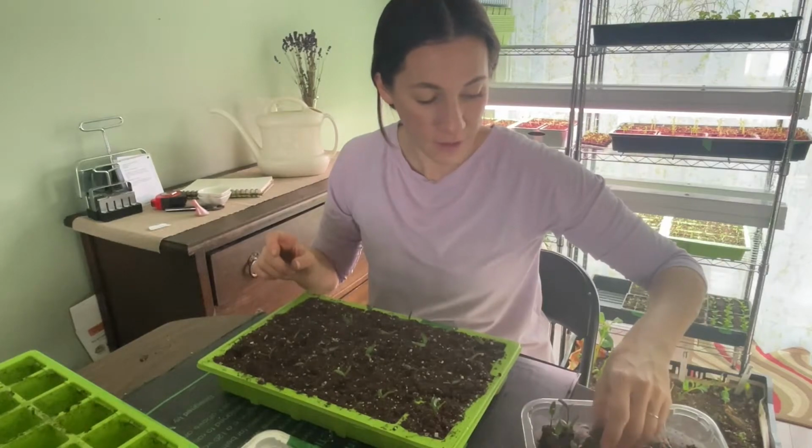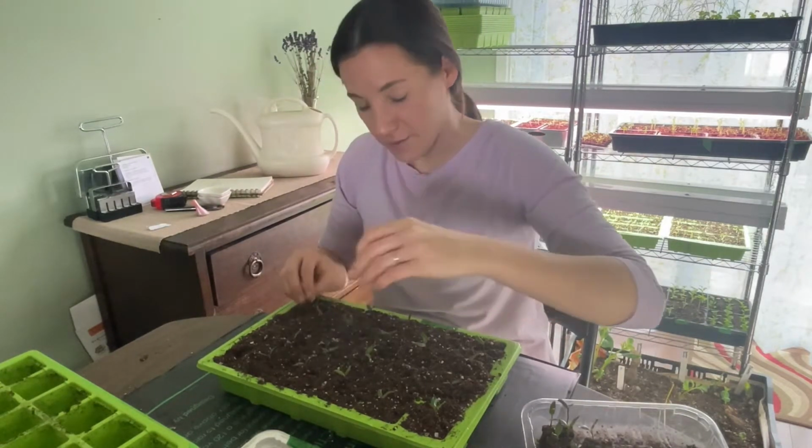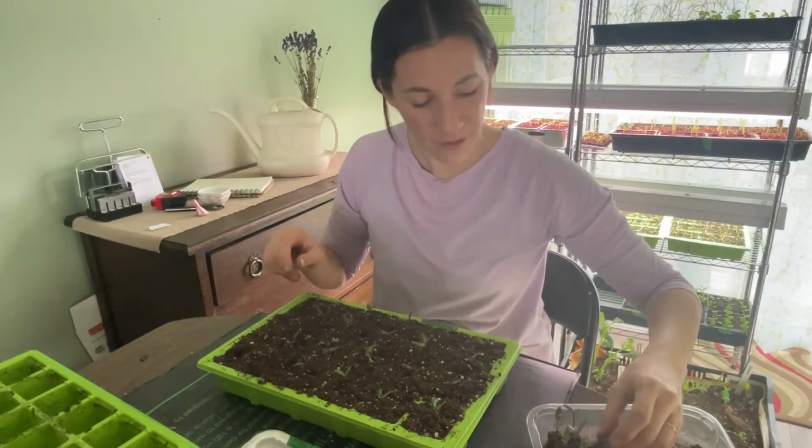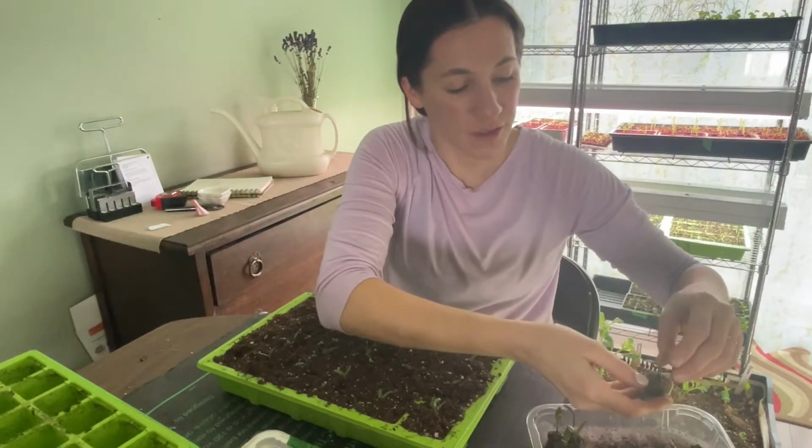Treated seed is a little less common. Treated seeds are not organic. They have some sort of a chemical coating, which is usually a pesticide, herbicide of some kind.